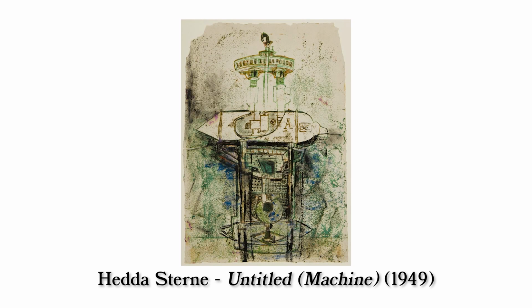Many of the artists, though, seem to create works somewhere in the middle. There were dominant colors, but not necessarily fields of color, with non-figurative details, such as this example by Hedda Sterne.